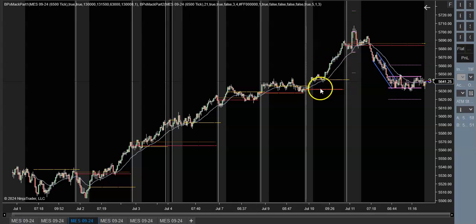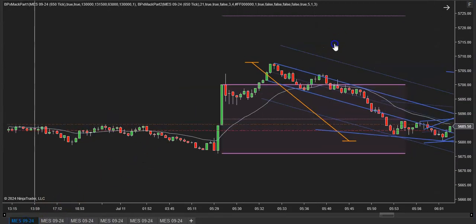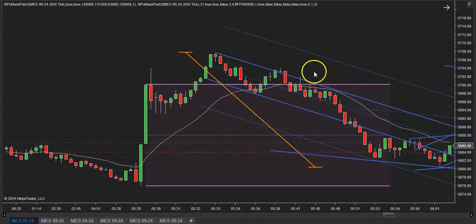A 96 tick bar. None of these bars, this probably looks like the biggest one. 80 ticks. So this one's 4 points larger than that one. And a lot better looking too, closing near its high. So it's very safe to guess that this was a buy climax. And so at that point, you should be looking for a nice short. And there were plenty of those in here.